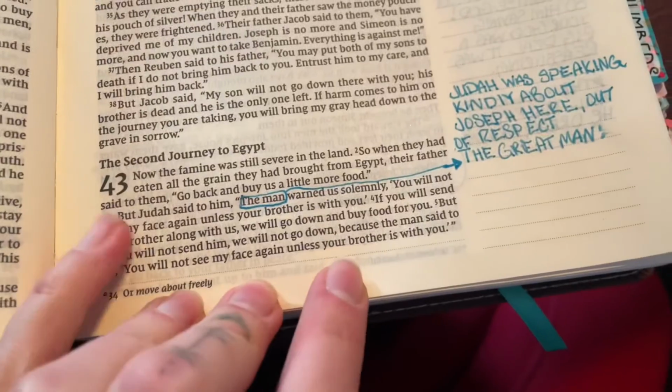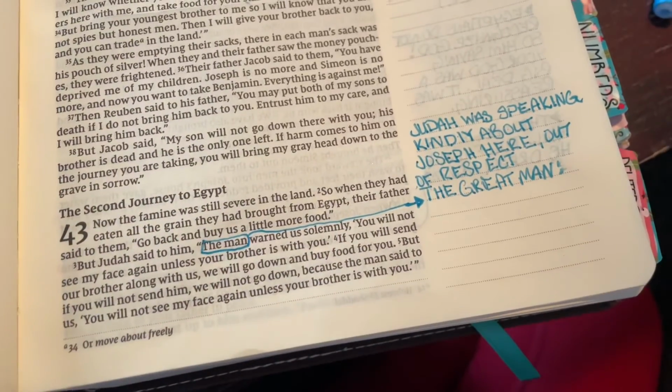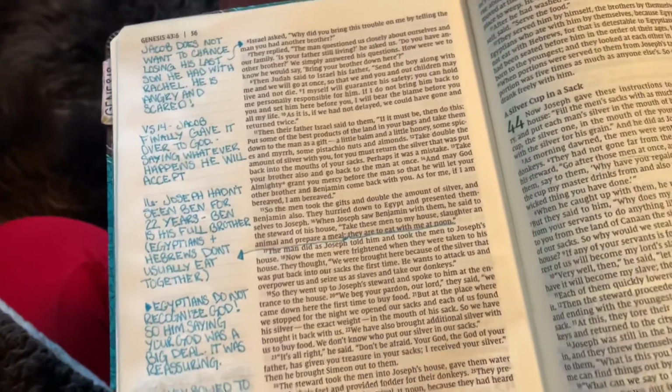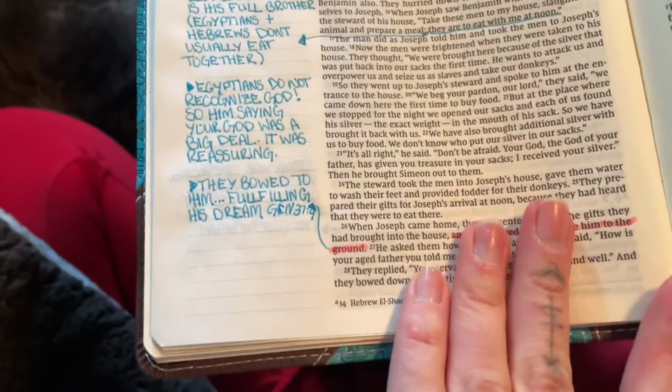So it starts here. This is really all I got out of this little section right here, but I didn't highlight a whole lot in this chapter. However, and it does come over here, I did get some good notes. So that's really all that I do.